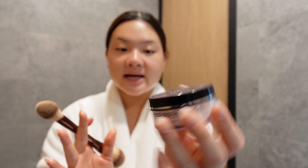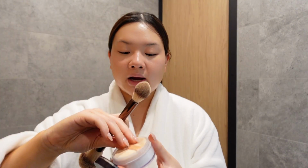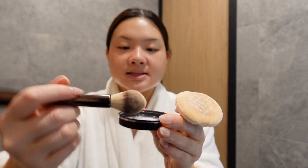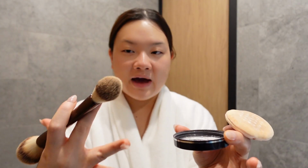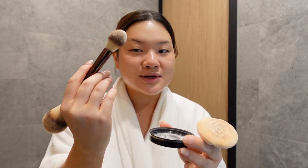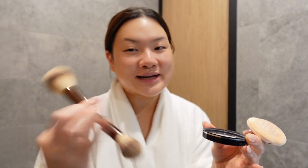I'm gonna go in with some powder. This one is the By Terry Hyaluronic Hydra Powder. I love this so much. It's so blurring. Pop some in the lid. What I'm gonna do is a light dusting around the outskirts of my face. Usually I would have a big fat powder brush, but I'm gonna just have to use this one because this one I use for my bronzer and it's already dirty.